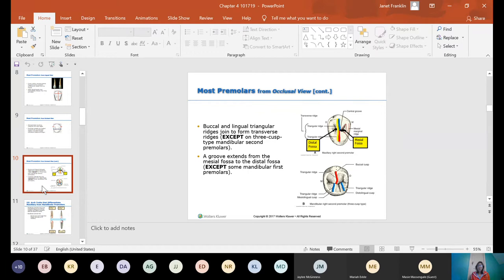This is what the occlusal surface of a premolar looks like. Now we're going to get into more exceptions. The buccal and the lingual triangular ridges join to form a transverse ridge. So we talked about this in chapter one. Here's a maxillary premolar. You've got your triangular ridge coming off your buccal cusp to the center, which is what a triangular ridge does. It comes from the cusp tip to the center. You've got your lingual, which comes from the cusp tip to the center. They meet in the center, and that whole ridge is called the transverse ridge.